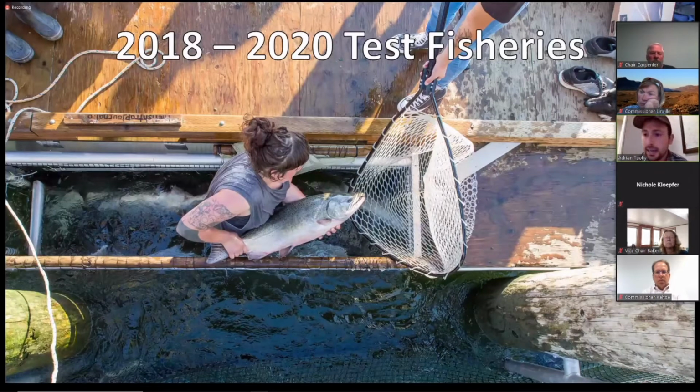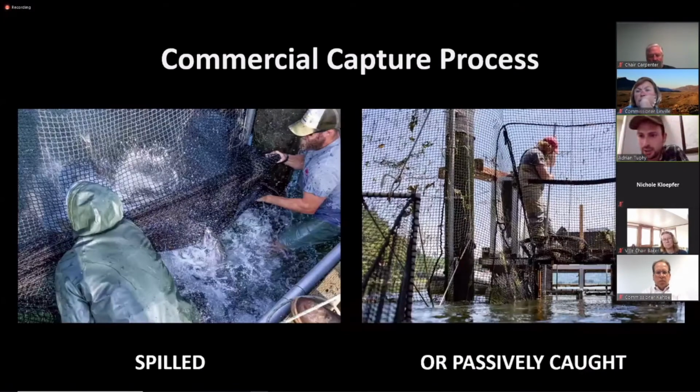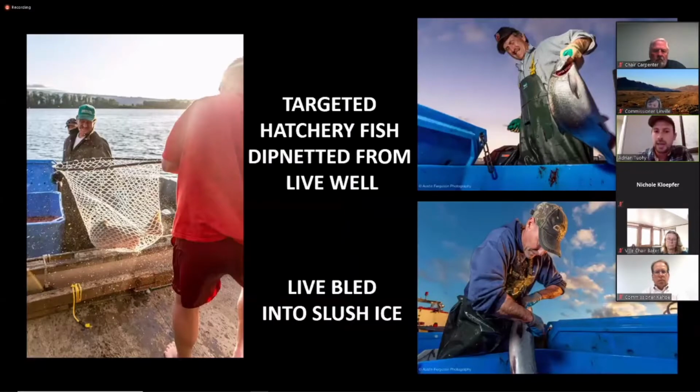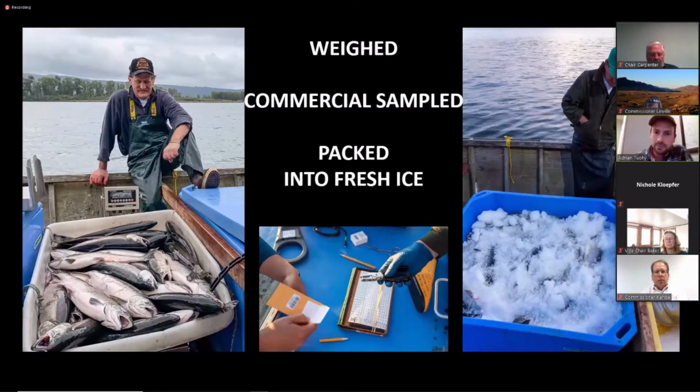Between 2018 and today, we've been conducting commercial test fisheries to see how this fish trap could operate in a commercial selective harvest setting. We've been using these two capture processes with this experimental trap. It's kind of this Frankenstein design, somewhere between this passive design and our old spilling technique. So we're capturing fish through those two methods. All the wild salmon and steelhead are released, and just the targeted hatchery fish are dip netted from the live well, live bled, immediately put into slush ice.